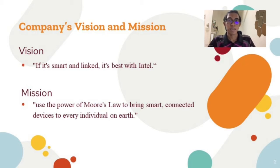However, the second aspect of Intel's corporate mission reflects that vision argument. In using the word devices in this aspect, the mission becomes more precise. And last but not least, the third aspect of their mission statement is their market segment, which is every individual on Earth. By saying so, Intel's mission statement is following the norms for writing corporate mission statements.